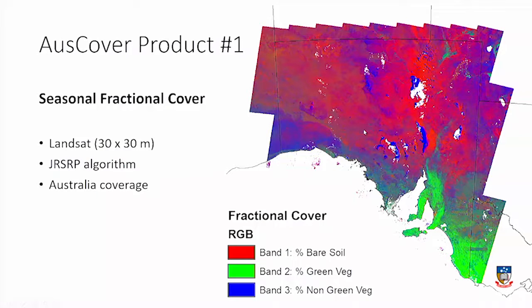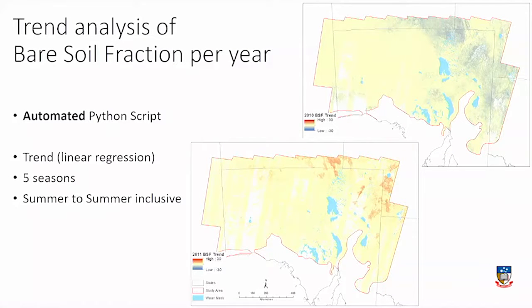Essentially what it does, for each pixel, for each 30 by 30 metre pixel, it gives you a percentage of that pixel that's likely to be bare soil, or green vegetation, or non-green vegetation. So you can see, when you combine those 3 colours together, the red is the sort of bare soil up in the arid regions, and then we've got this greener vegetation in the southeast. So what we did was use the bare soil fraction, so just that one band that tells you how much bare soil there is.